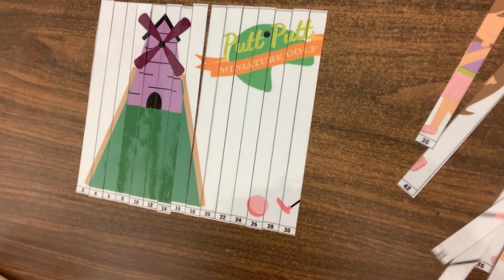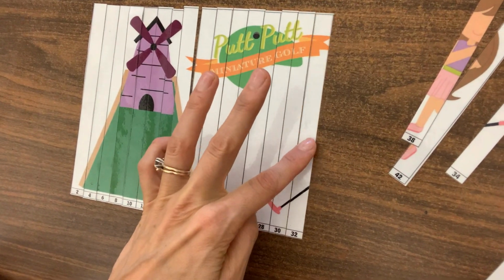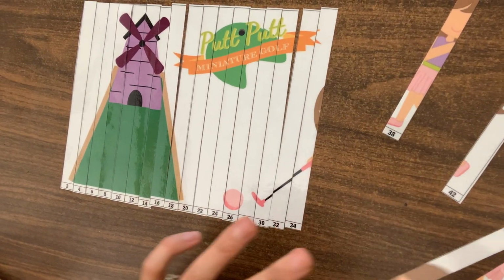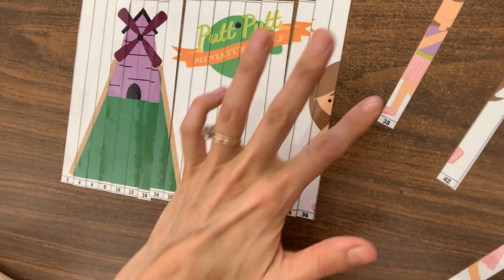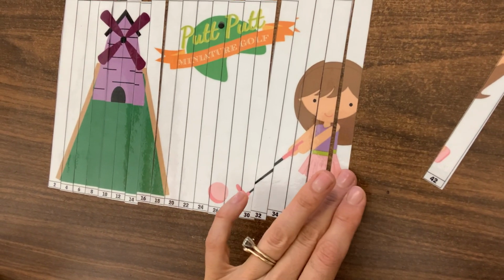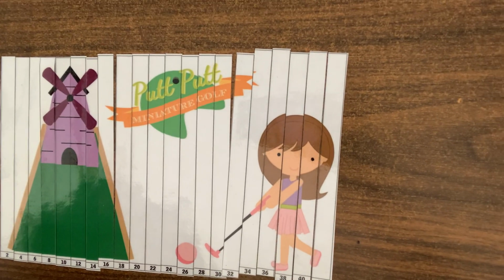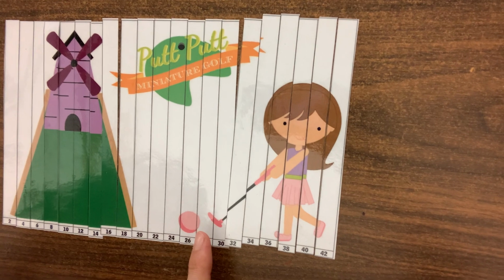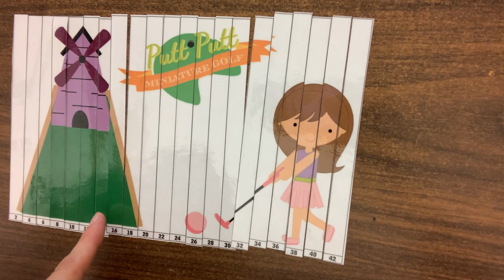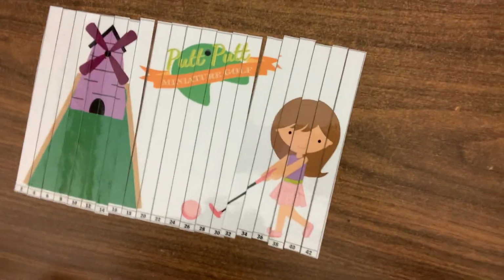This one goes further. I don't think yours do, but this one goes further, so let's finish it up. 30, 32, 34, 36, 38, 40, and the last one is 42. Now what do you see? You see this little girl? She's playing puppet golf. It's miniature golf, and she has to push the ball all the way inside the windmill. You see, it's called puppet golf.